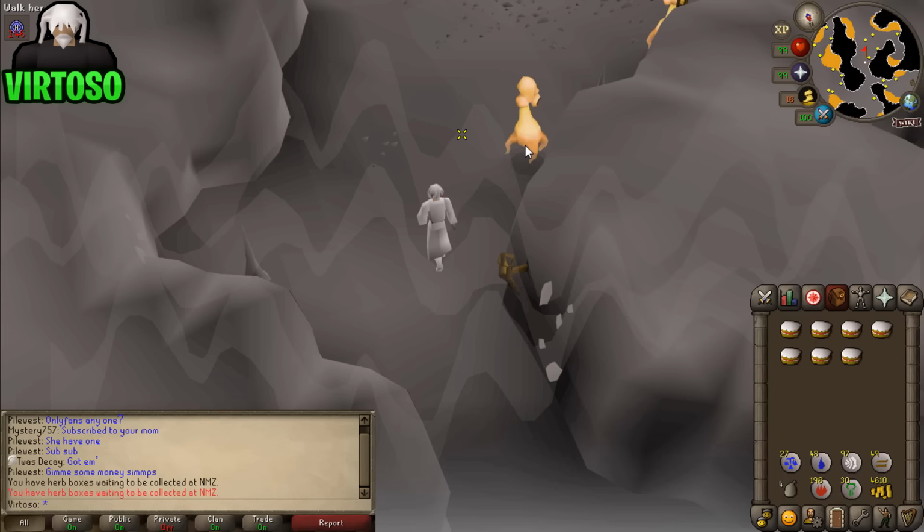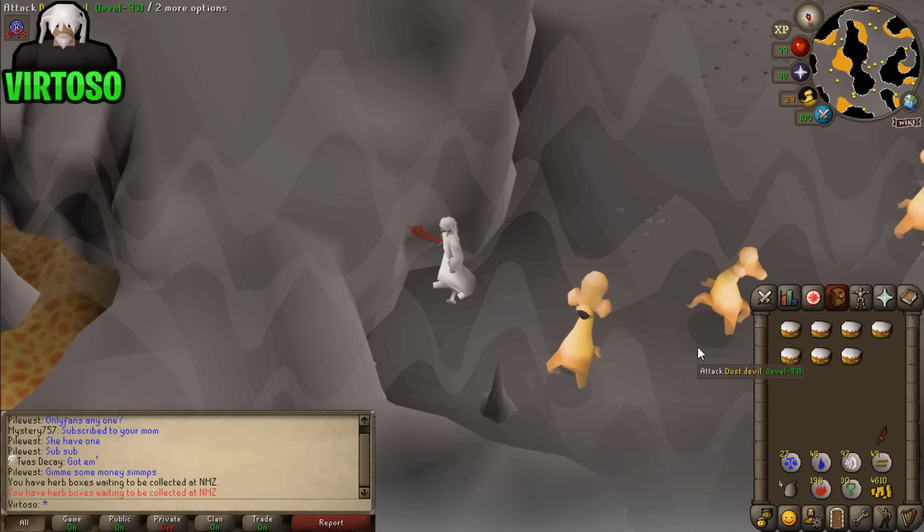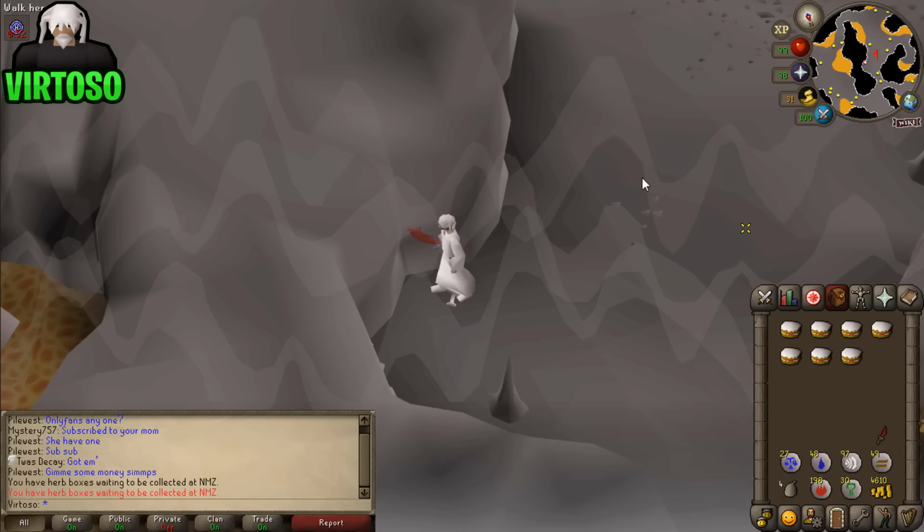Right, Dusties, want plenty of alchables here. Plenty of big drops, please. First kill! That's going to be sick for the fight, boys and girls. If I get any more as well, I can alch them. That is the first Dust Devil kill. Tell me who does it better than Virtuoso himself. Tell me who's coming out here killing Dust Devils and getting Dragon Daggers on the first kill.